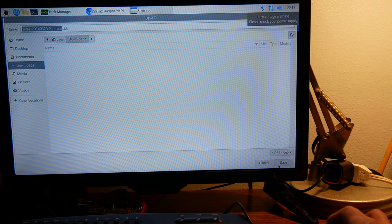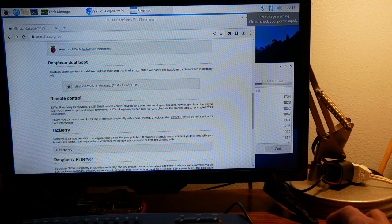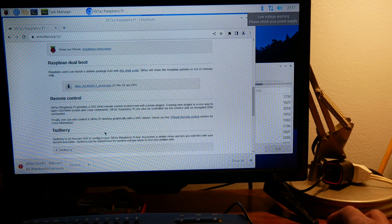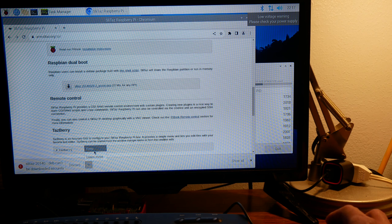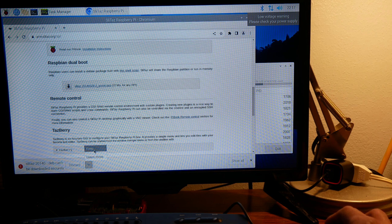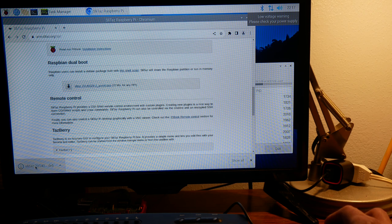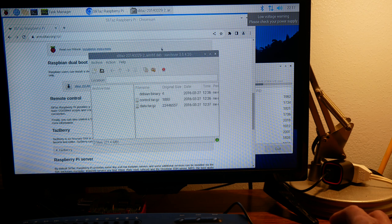And then it'll install a dual boot just by running the script here. It requires like zero technical experience other than ignoring this unsecure, untrusted link. So once you press keep, all you have to do is just click on it and it'll run the installation.